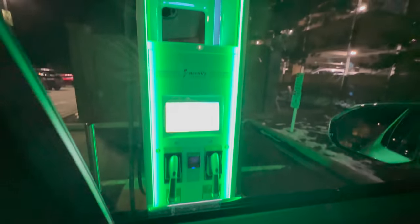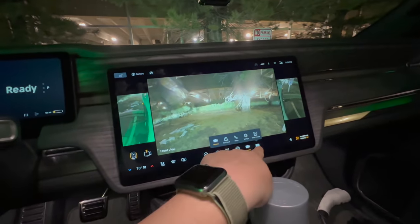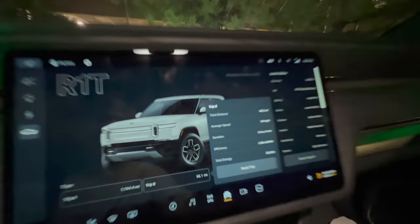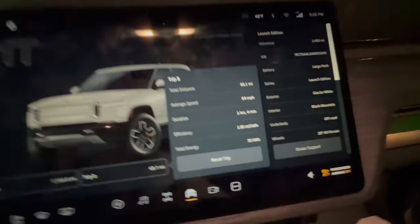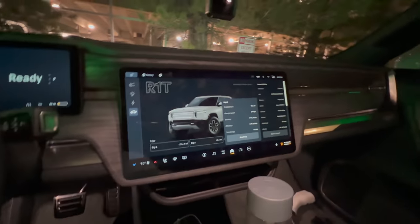And we have arrived to a 350 kilowatt Electrify America station. We'll see if this one can deliver the full power. I'll explain that situation here in a second. But first, let's take a look at our trip computer on the way down here. Just under 2 miles per kilowatt hour. We burned 35 kilowatt hours. I was ripping it. We were just going as quick as traffic would allow.